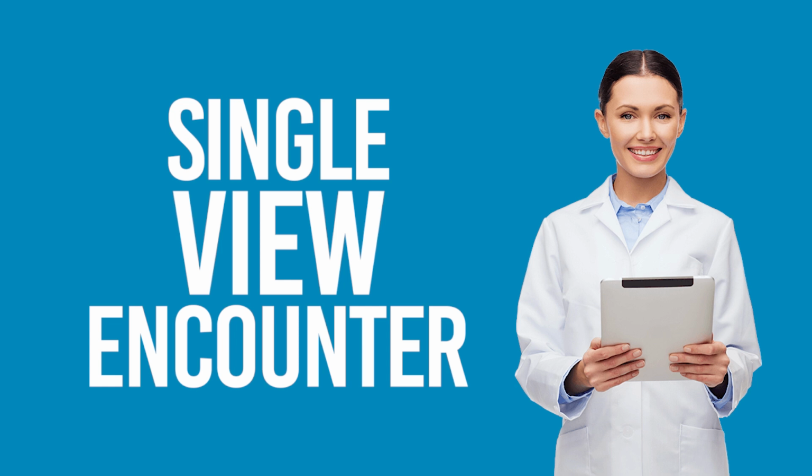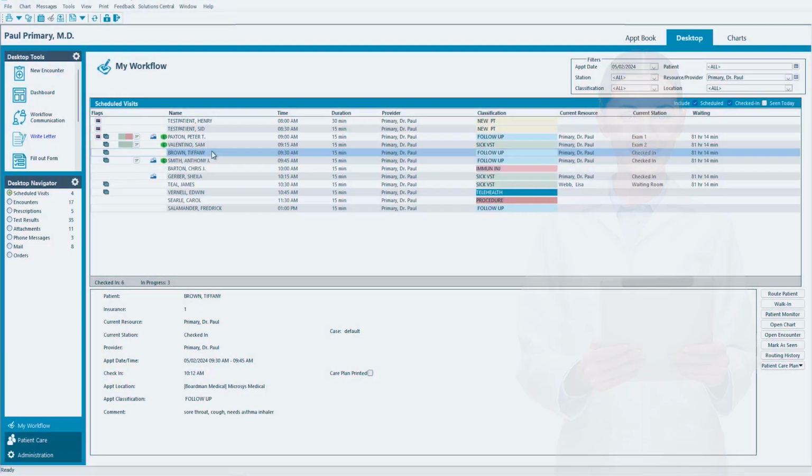MicroMD, in collaboration with our providers, designed the most efficient way to review chart information and document an encounter in a single window. Less navigation steps and fewer clicks make for a better provider experience. Let's take a closer look.